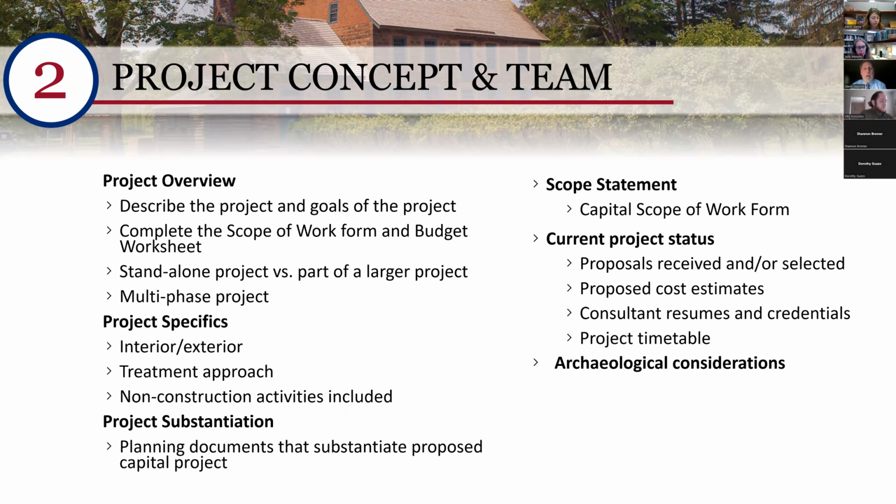We need to know what those cost estimates are, where they're coming from, who's providing them, and also, as we mentioned earlier, archaeological considerations. If there's going to be any ground disturbance, make sure you include in there that yes, we're going to hire a professional archaeologist to oversee this, or if it's a roof job and there's not going to be any, then let us know that you've at least thought about archaeology and you do not foresee that as part of your project. But again, if there's going to be any ground disturbance, we're going to require you to address archaeology in some way, shape, or form.